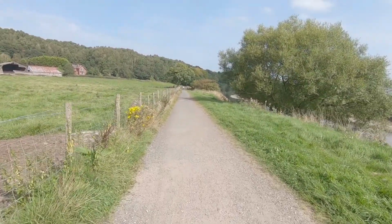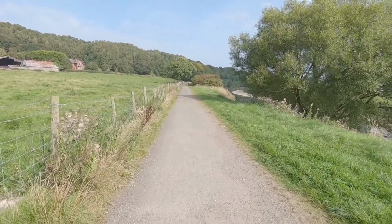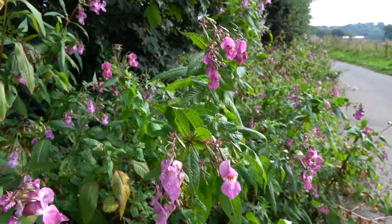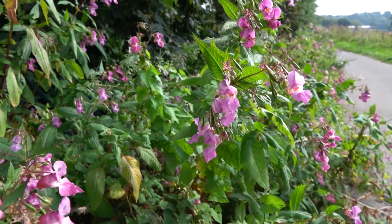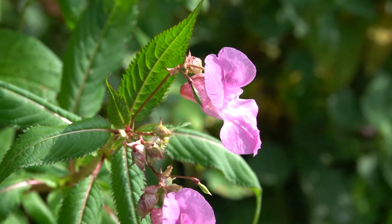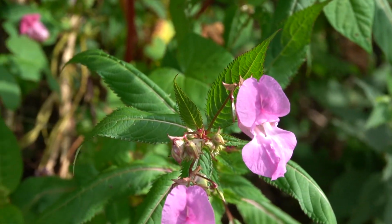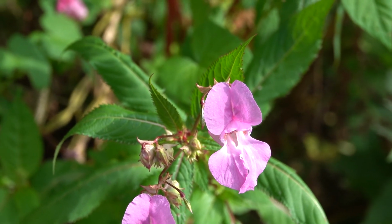We've still got the river on our right hand side. There's a small hill in front and to the left. And now we're just showing some Himalayan balsam, which has an orchid type flower, which is dark pink. It's an invasive species, even though it does have a really nice flower.